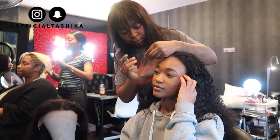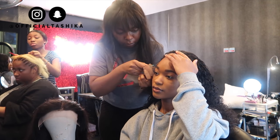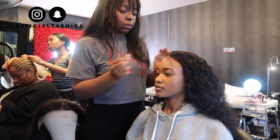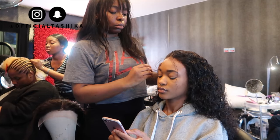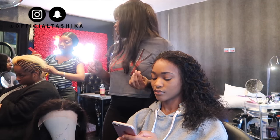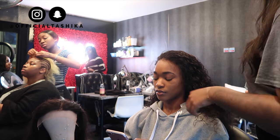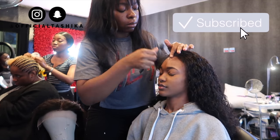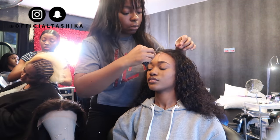So here she's just removing the lace, and she used this tiny little thing, like an eyebrow cutting thing. I've got one as well. I don't really know the name of it, but that's what she used. She said it's much better than using scissors because it's more precise to cut the baby hair, and it makes the lace look more natural, not just straight, because scissors cut the lace very straight. And then she used some foam. This was the Cream of Nature foam mousse thing that she used to lay the hair.